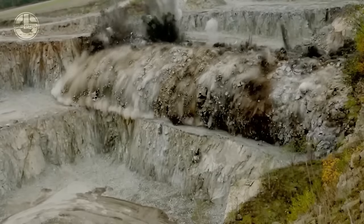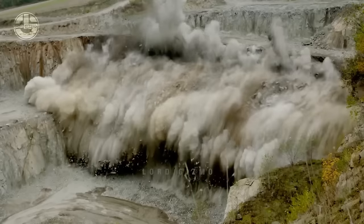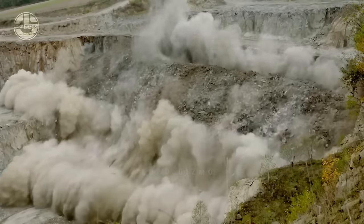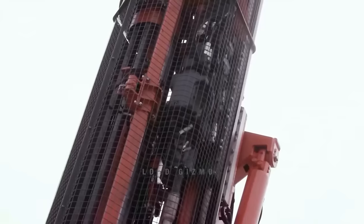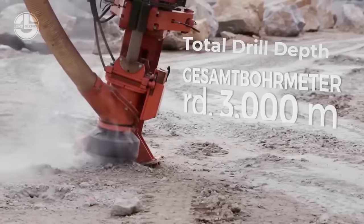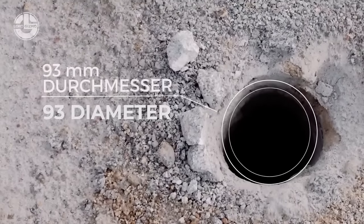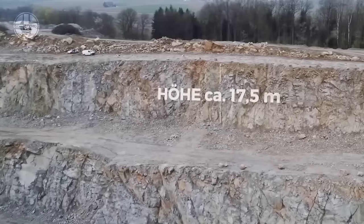Although granite is quite common, the process of acquiring it can be very meticulous and requires high precision. Why? Because it uses explosives. Just like how other mining companies do it, this facility uses this big machine to drill around 172 boreholes into the area. The boreholes have 93 diameters each, and they are equally spaced in this 200 meter space.